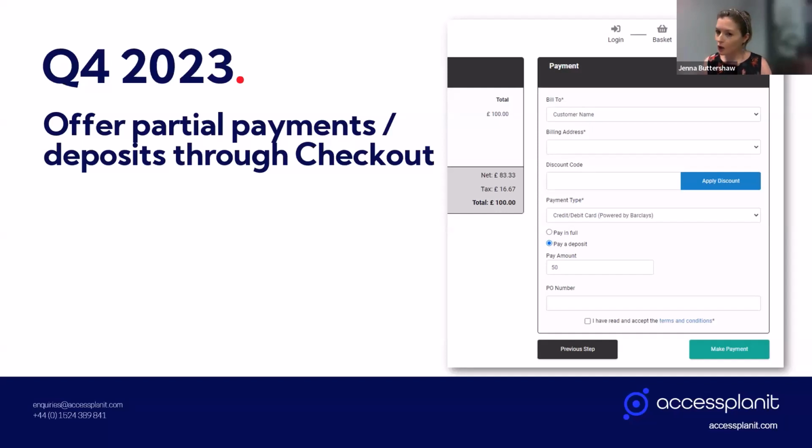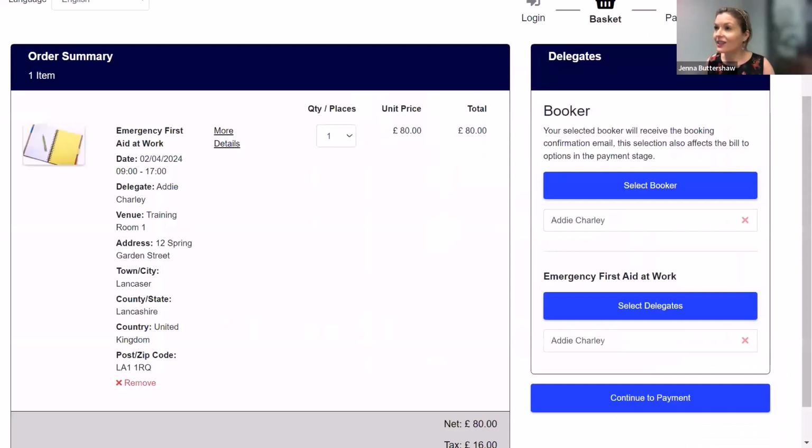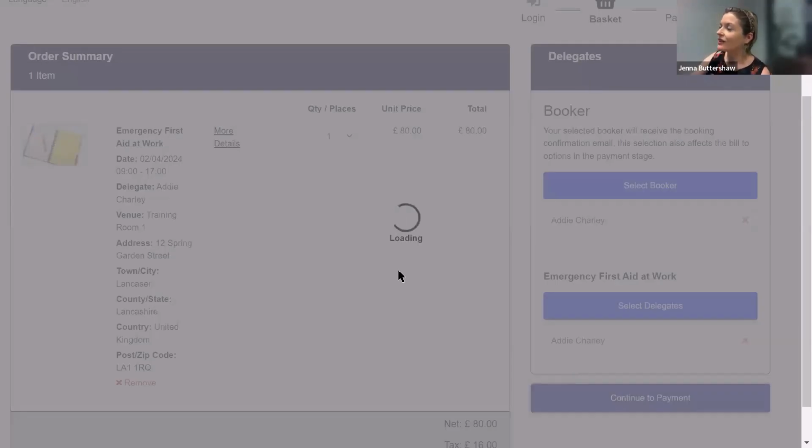I will give you a quick tour of that, just so you can have a look at what it looks like live. Here we have the basket, and I'm going to be booking onto the emergency first aid at work course. The booker is Addy, and she is also the delegate that's going to be attending. We head through to the payment stage, and as usual, the first thing you'll do is select who's actually going to be paying.